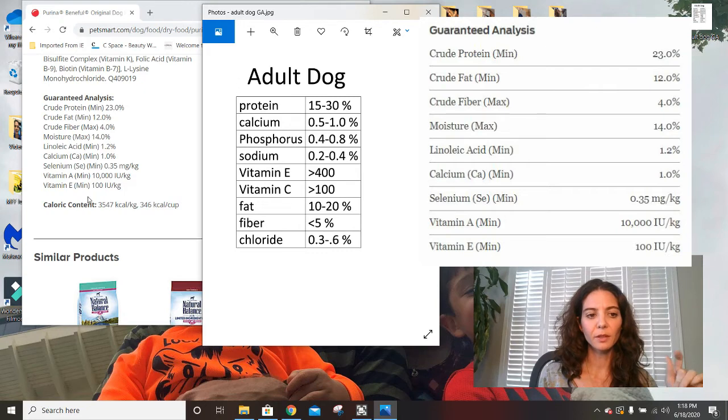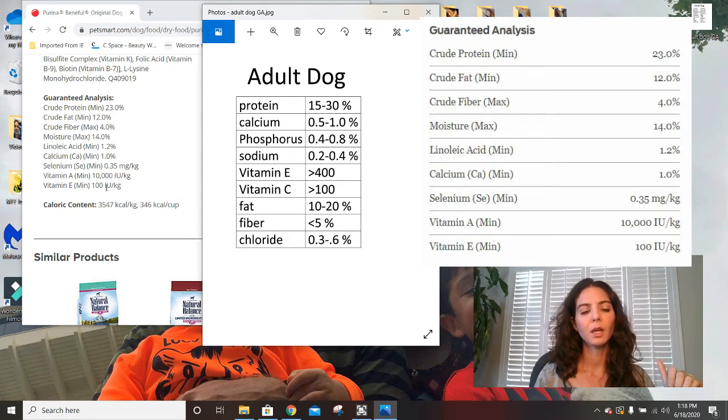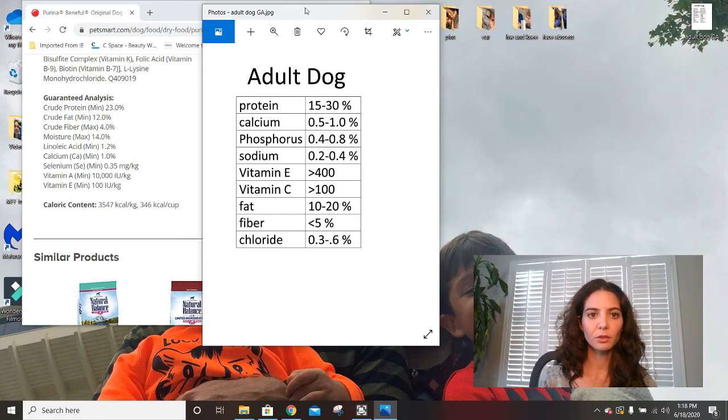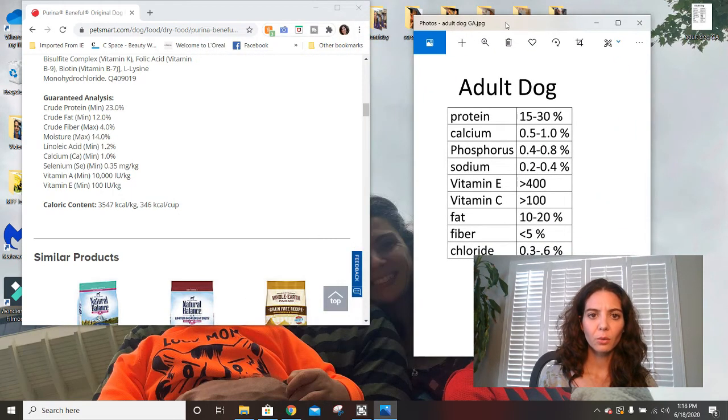Vitamin E on this one's even lower, so the last food was 250. This one is only 100 international units, so this one's got pretty low vitamin E. I suppose you could always supplement that if you wanted to. I kind of like the idea of having it all in the bag so I don't have to do supplements. And so, you know, that's a little bit lacking there.